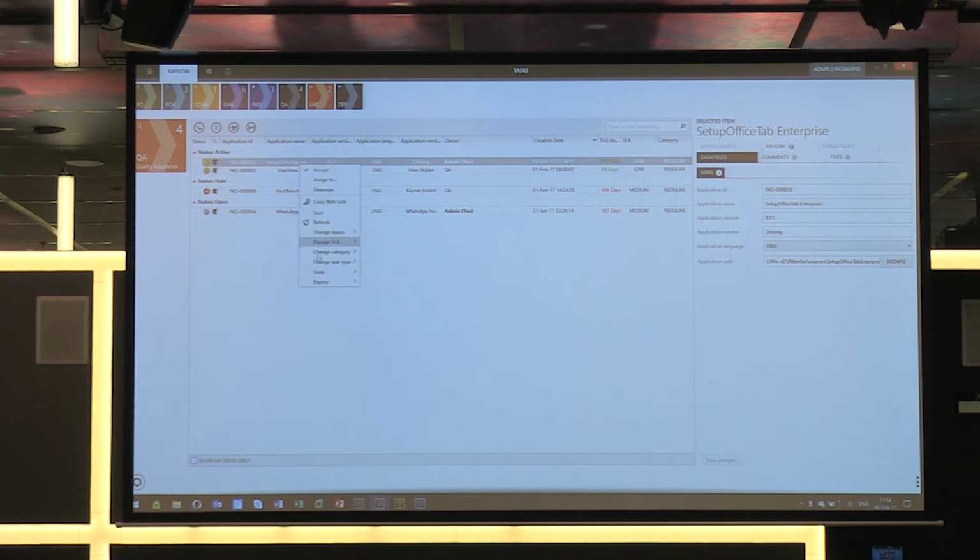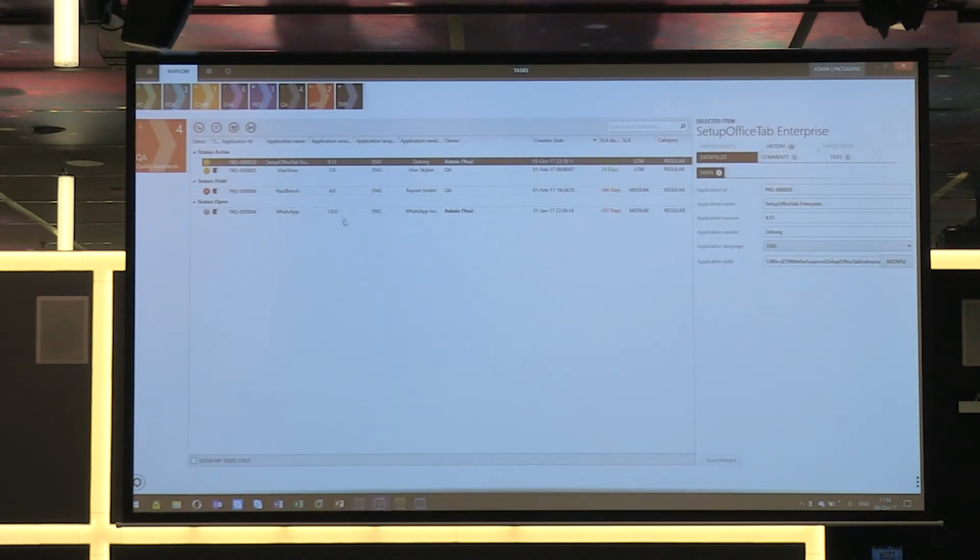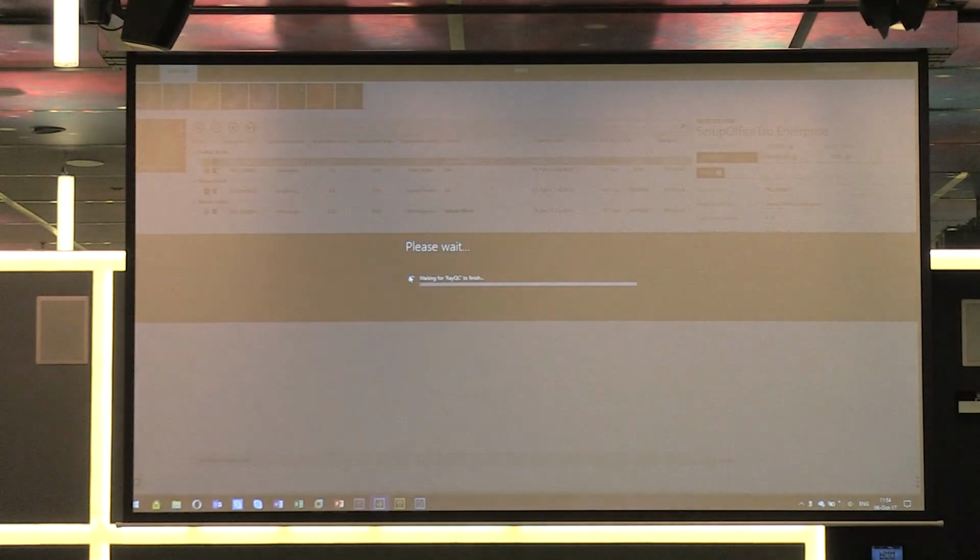And let's start a tool, this time called RayQC. So RayQC is checklist based. You just simply define one or more checklists that you want to check your package against. They may include different actions. They may include your PowerShell code to do some even more fancy actions. And the look and feel is pretty easy. So let's start RayQC on that very package.